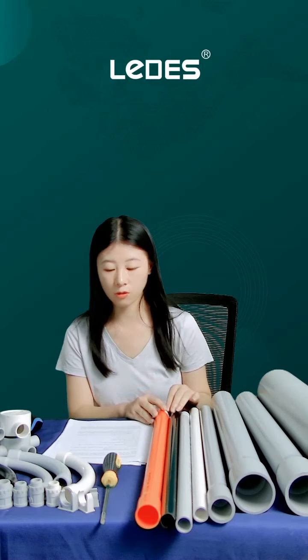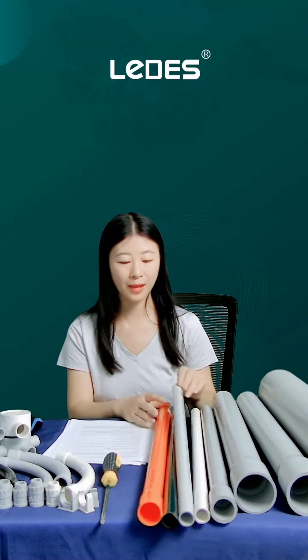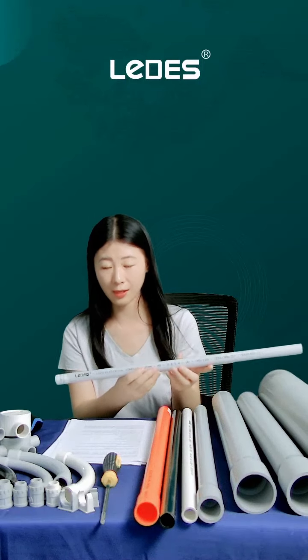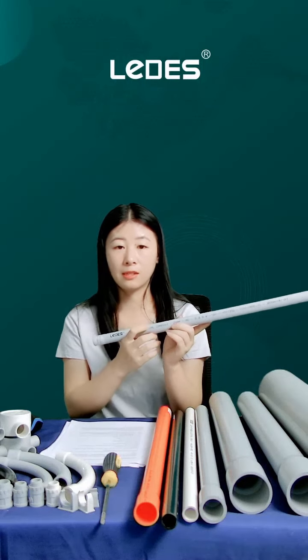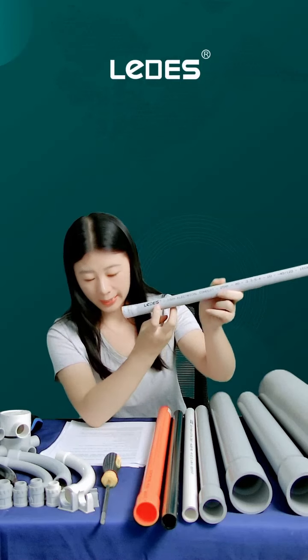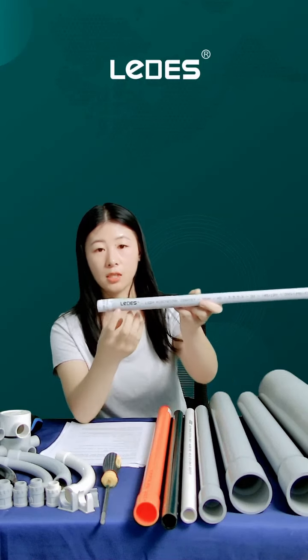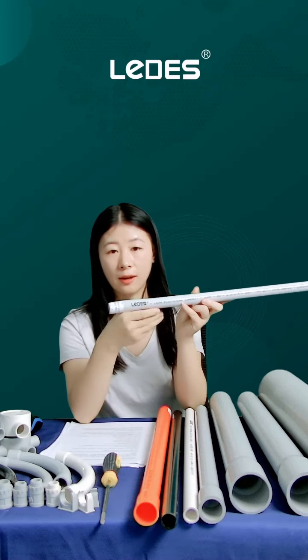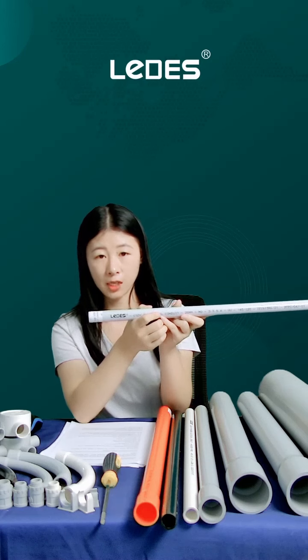Okay, so let's go through some details about our rigid PVC conduit, the low smoke and halogen-free. You can see the samples in front of us. Let me give you a close view of the marking. All these markings shall be repeated at a regular interval of 1 meter but no more than 2 meters. The first one is the manufacturer or the responsible vendor or the trademark. This is Ladies. Ladies is our brand name, and our company name is Dongguan Hopehead Decorative Materials.